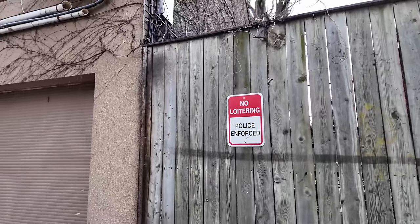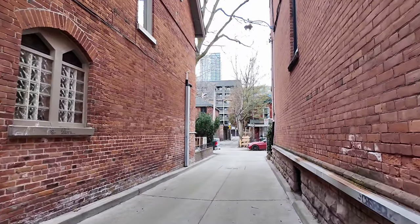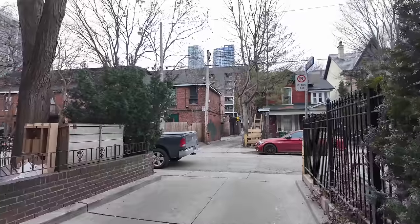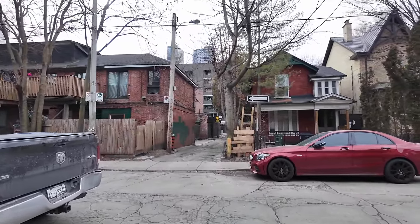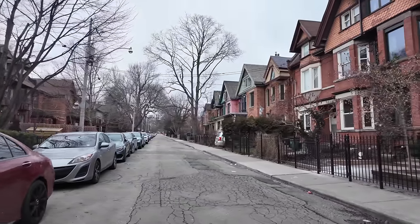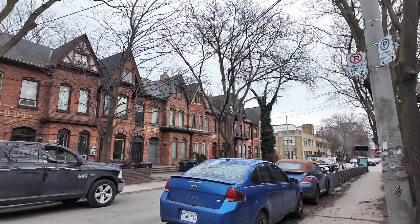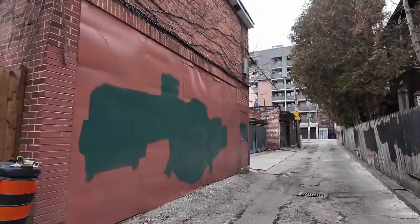No loitering, police enforced. I have my doubts that the police are responding to a no loitering call. You'll hear stories of people calling in saying their car is being stolen and they know exactly where it is because there's a tracker and the police don't really respond. And these homes would date back to the late 1800s. I think we can still keep going here.